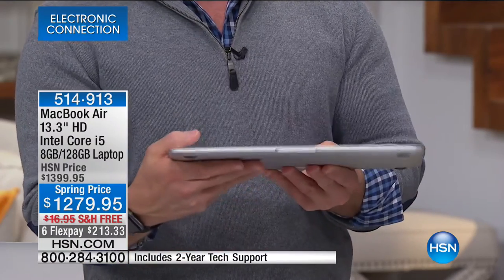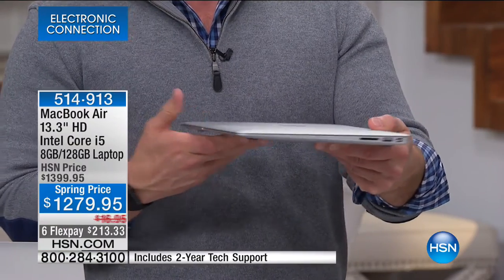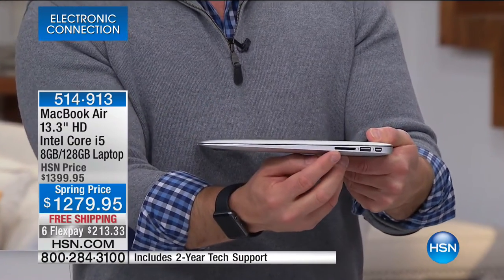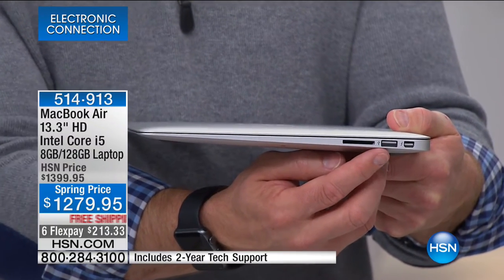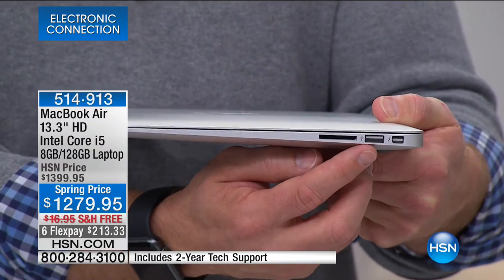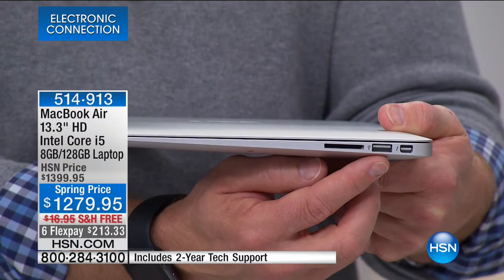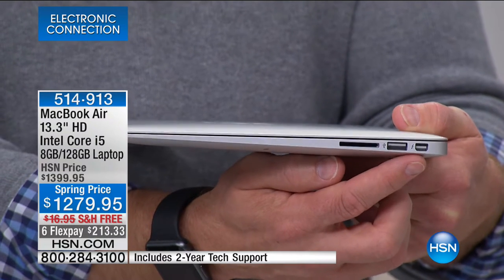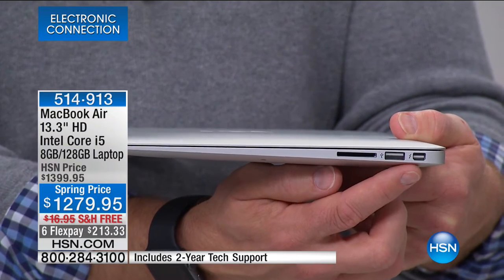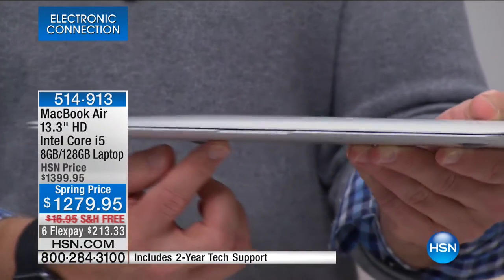Why is this called the Air? I'm going to close this down for you. I want you to see how thin this is, yet how powerful it is. Take you on a quick tour. Full SD card slot. You have Thunderbolt right back. Actually, that's an HDMI or USB 3 port, which, by the way, USB 3 is 10 times faster in terms of transferring and charging data than USB 2. Then you have a Thunderbolt. That is 20 times faster than your standard USB. So 20 times faster, 10 times faster, full SD card slot.